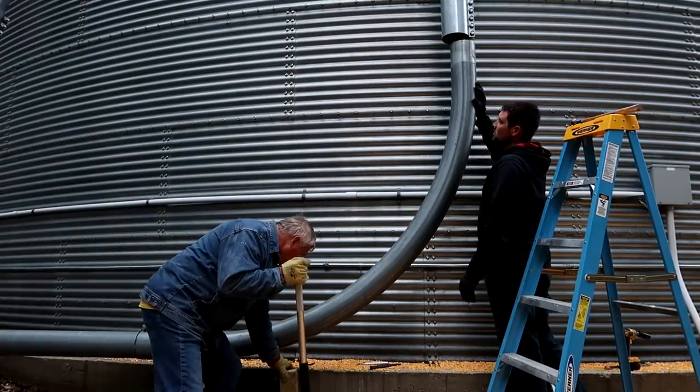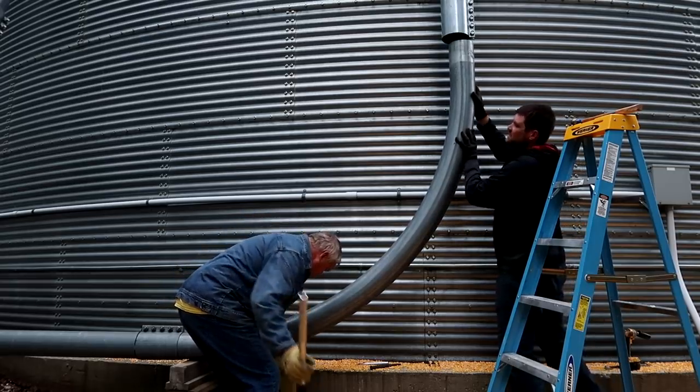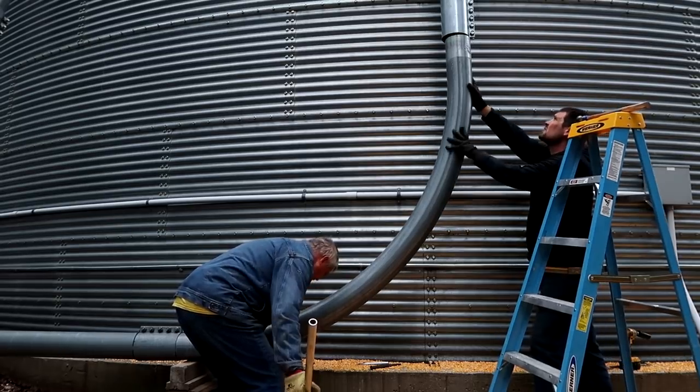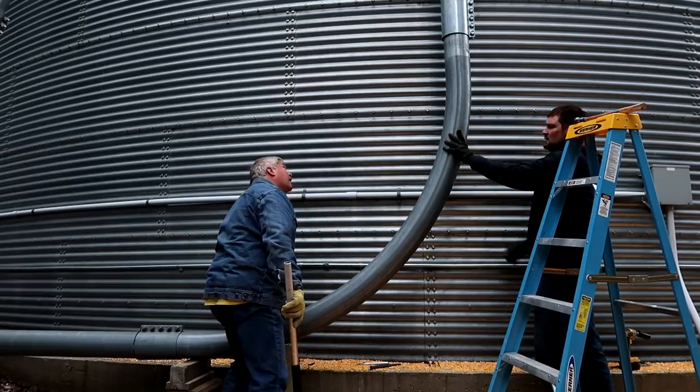So what do you think then? Push it into place. It's dang near. It's a quarter inch. I guess then you don't have to. Maybe hold it a little more. Hold it. Right there. I can hold it right here.